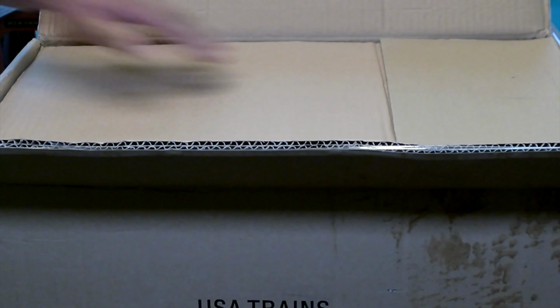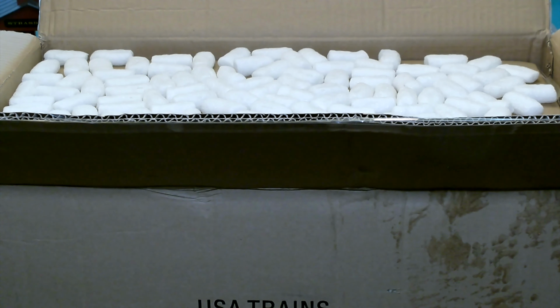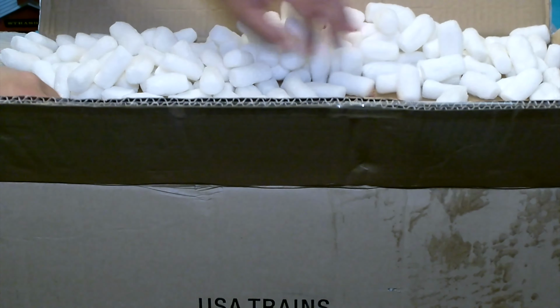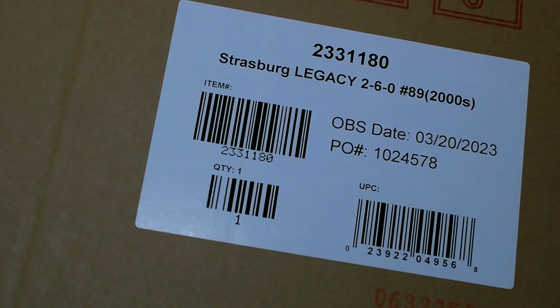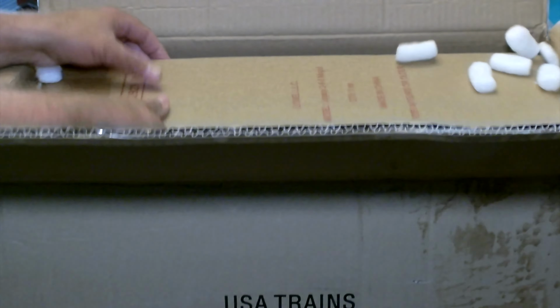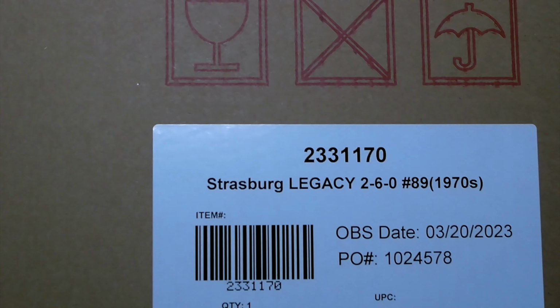Options, decisions, dilemmas. So, after much consideration, I decided the best approach to solve this vexing situation I was in was to get both of them. Here we go. Here's the 2000s. And last and certainly not least, here we go, 1970s.